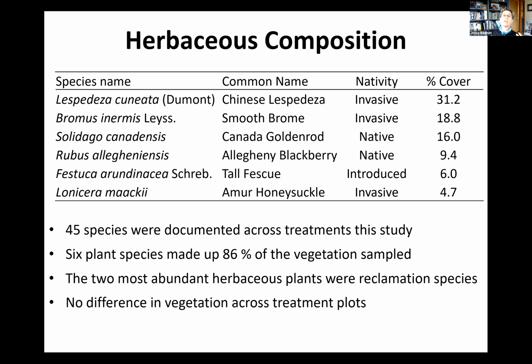The bad news regarding herbaceous competition is we really are always going to have this pressure from invasive species that were seeded in upon original reclamation. But the good news is we're starting to see some native species come in as well and growing with the Lespedeza and the brome, and that would be the Canada goldenrod. That's coming in really, really nicely. Allegheny blackberry, that's there, and always a good sign that your soil is really ready for trees to be planted in. And then we also have this tall fescue that was introduced.